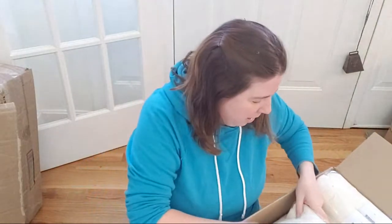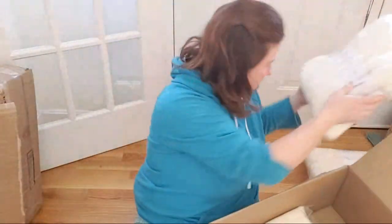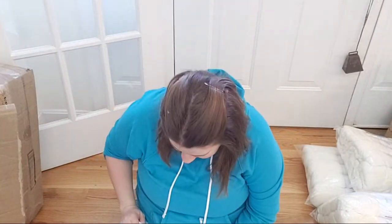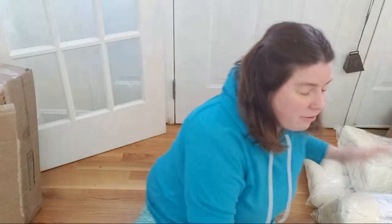And then thank you for your order. Happy crafting. And then they have the customer service thing on there. This is what I was missing in my other package. But anyway, in here we've got 1, 2, 3 bags of Stroll. So all told, not counting the blanks, that's 90, and then 4 plus 4 plus 3 plus 1, so 12. So all told, I have 102 skeins of yarn plus 2 blanks. That's a lot. And it's all sort of piled off camera right here.